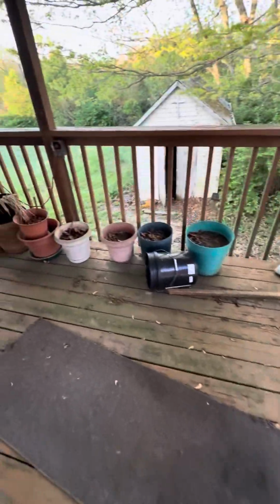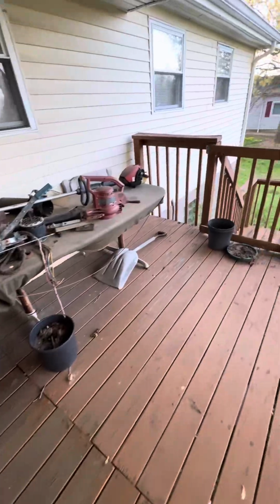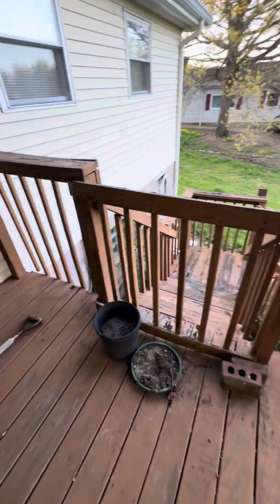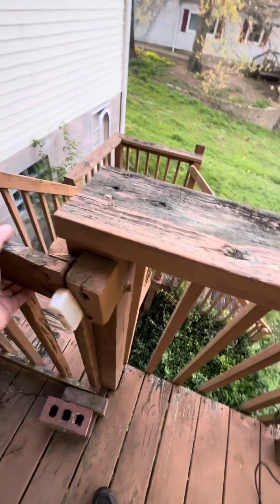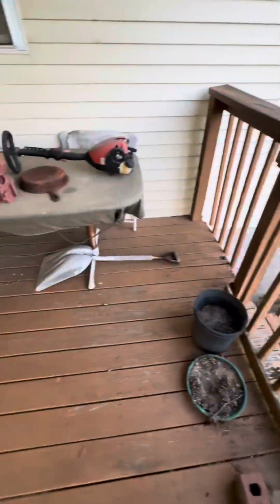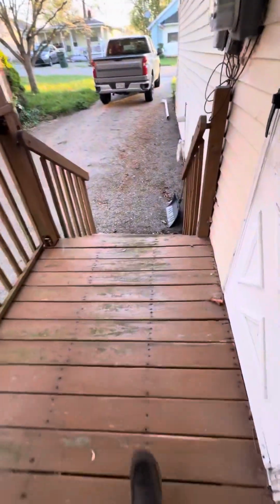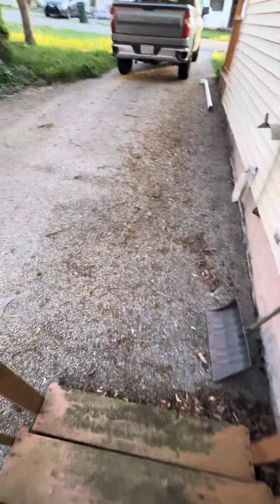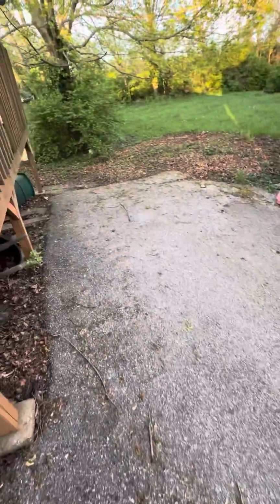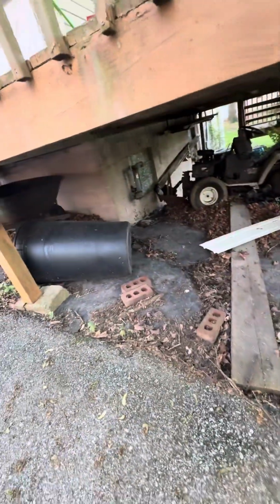Shovel. This storm door can go. Everything off the porch can go. So all this stuff goes. There's a bunch of stuff under the porch or under the deck that can go. So everything under there can go.